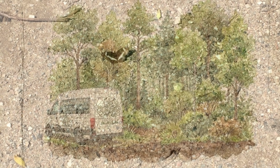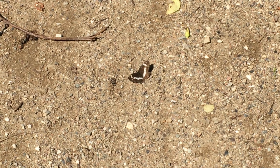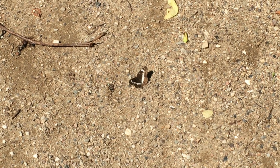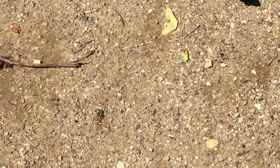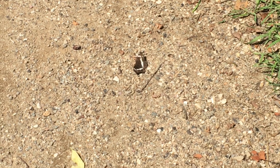Exactly. He snapped a picture of what turned out to be a White Admiral Butterfly. Which is wild. It reminds me of stumbling onto a rare shiny Pokemon in your own neighborhood. That is actually a perfect analogy. Because you think it's just a regular bug. But the research notes show there are only about 500 recent sightings registered in all of Denmark.